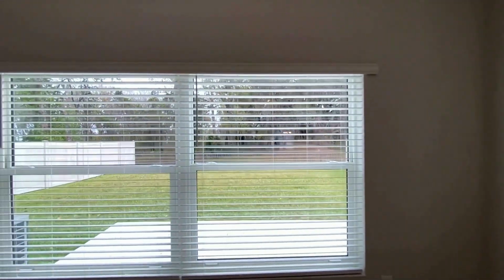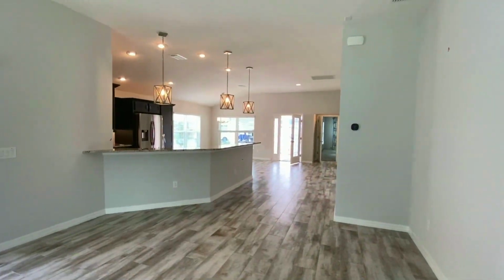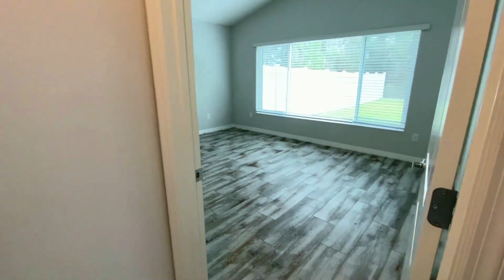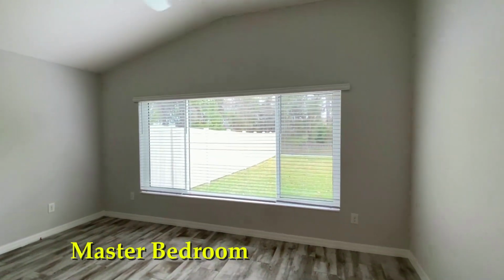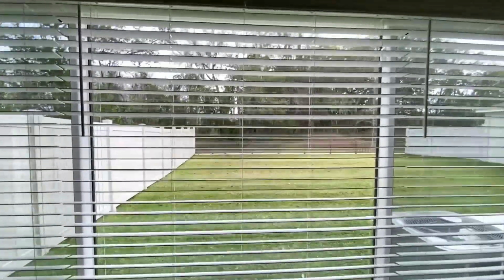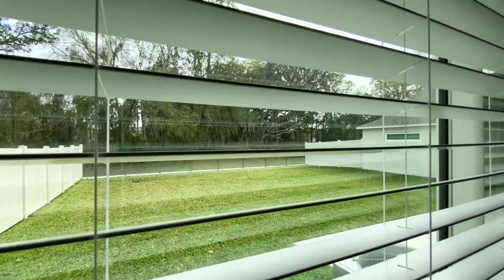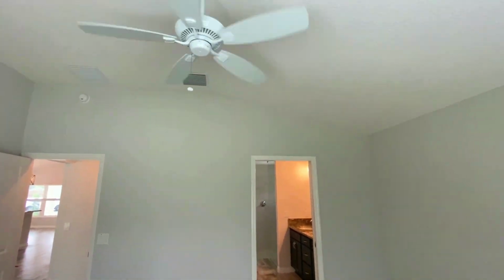Here's a view out of your window in the backyard. Spun it around to get a nice view looking in that direction. Now let's go ahead and walk into the master bedroom. Here's a view of the backyard from your bedroom. Nice large window. Pretty good view of your backyard actually. Raised ceilings.